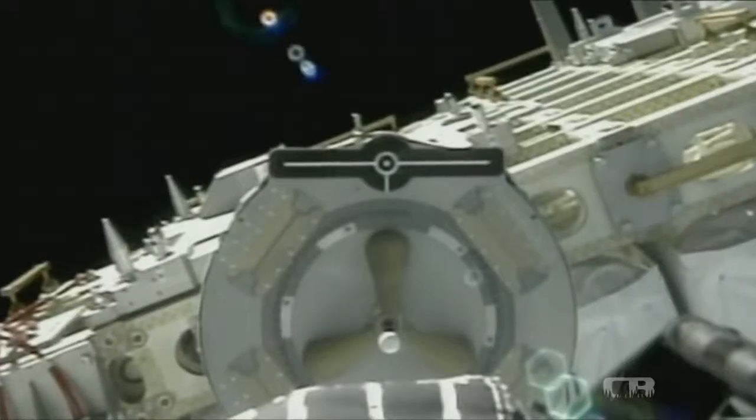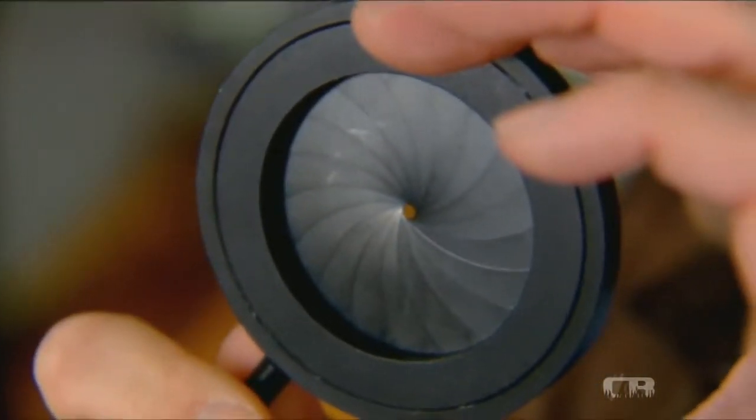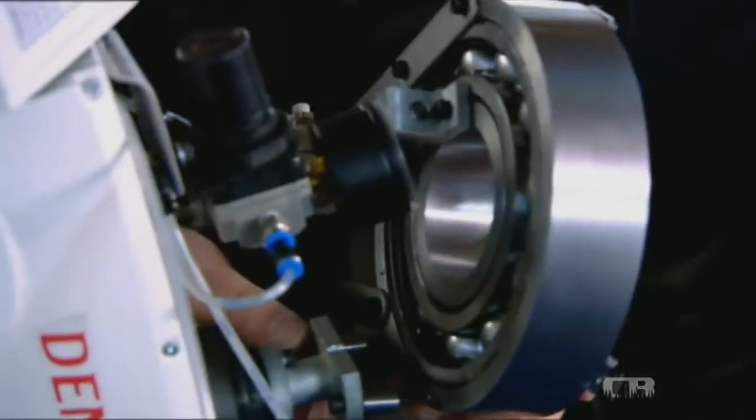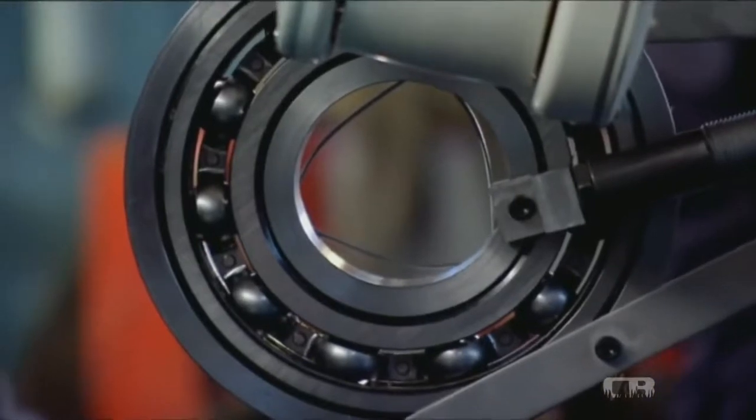NASA needed a new way to grab hold of things in space. One with 100% accuracy. Then one of the engineers working on the robot arm had a eureka moment. A keen photographer, his inspiration was the camera iris. And I have a mini version of what he helped design to go into space.